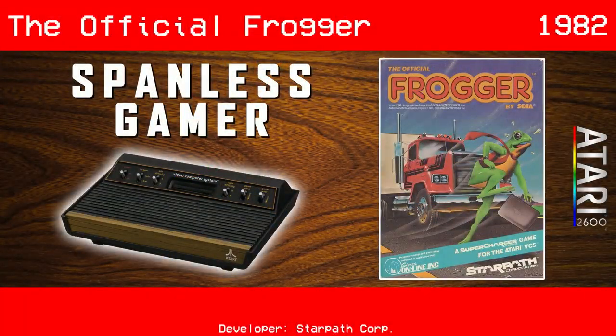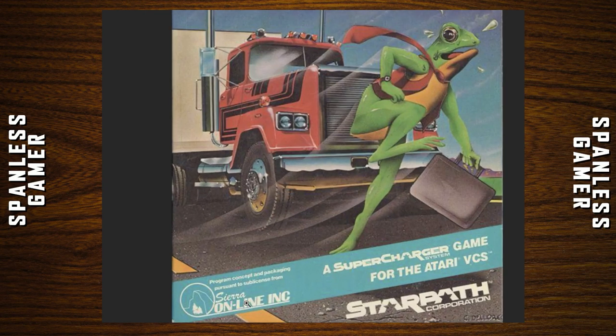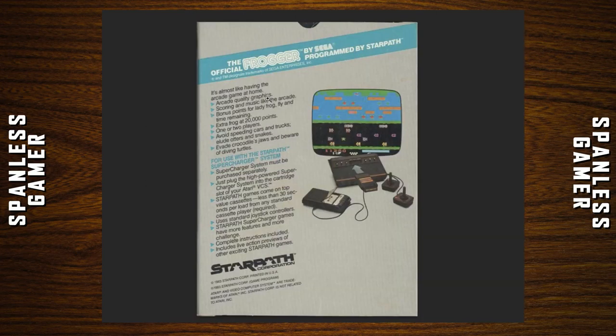Okay, next we're playing the official Frogger, which is not the same as the Frogger we already played from Parker Brothers. So this game came out in 1982. And you can see from the box, it says The Official Frogger by Sega, a Supercharger game for the Atari VCS. Also from Sierra Online Inc. Interesting. Program, concept, and packaging pursuant to sub-license from Sierra Online Inc. Yeah, we'll get to that in a second.